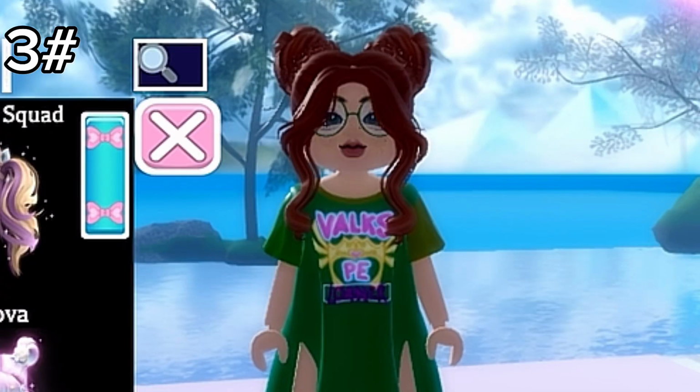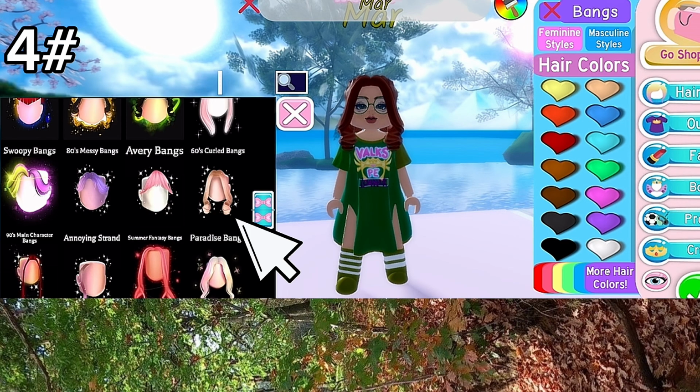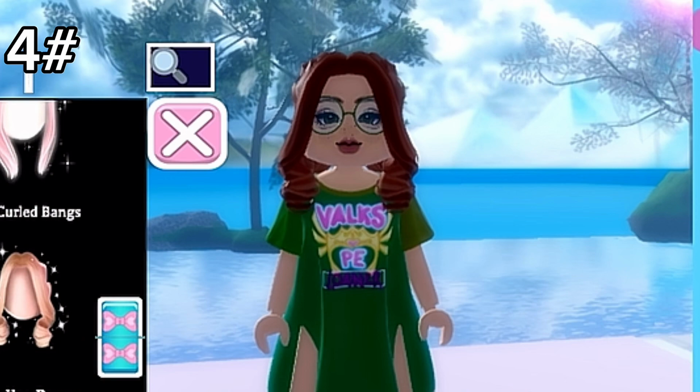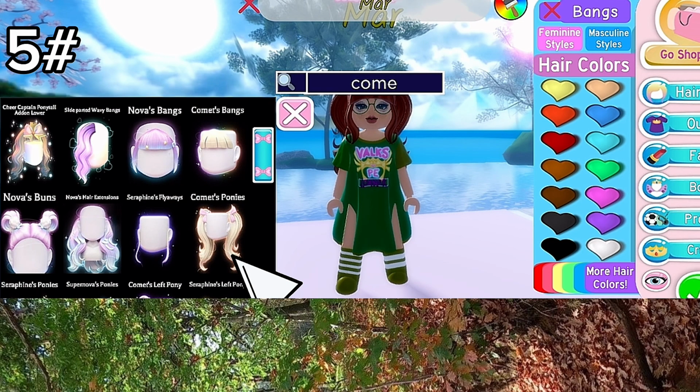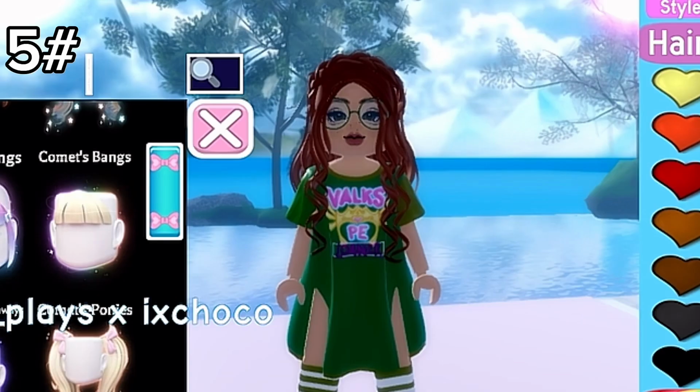This is the result. Next up we have cloudy braids and the 60s curled bangs. This is the result. Next up we have comb it ponies and the Lydia hair. This is the result.